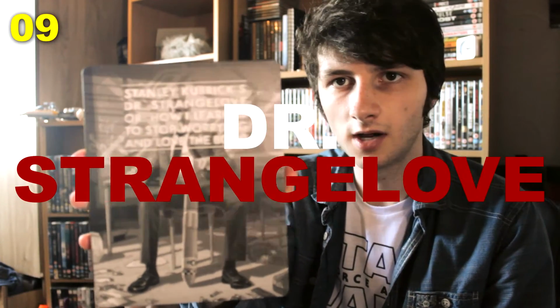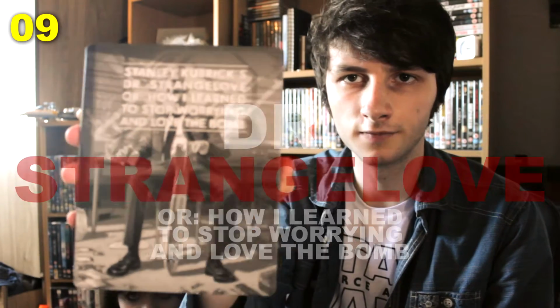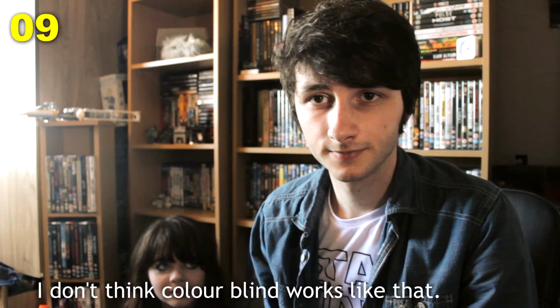Number 9, Dr. Strangelove, or How I Learned to Stop Worrying and Love the Bomb. Always forget the full title. I think this is one of the pop art releases. The only one I've got. Quite a nice steelbook there. Black and white for all you colour lovers out there, or non-colour lovers, or all you who are colourblind. It's black and white.